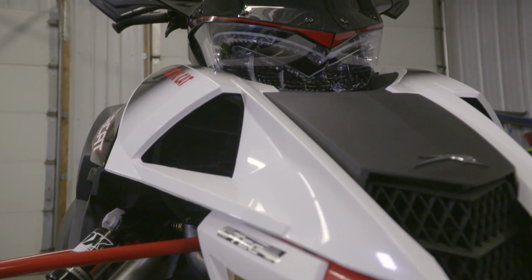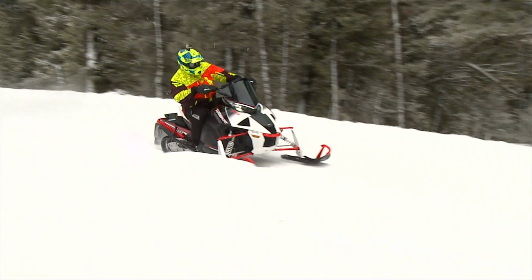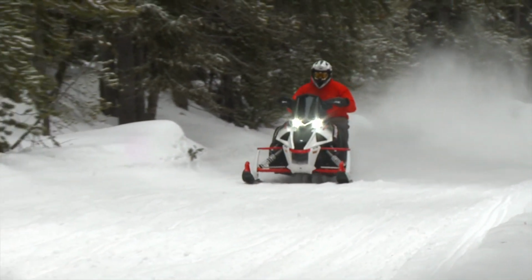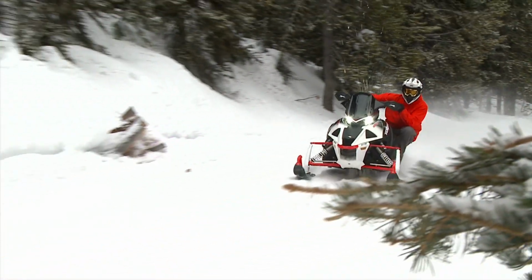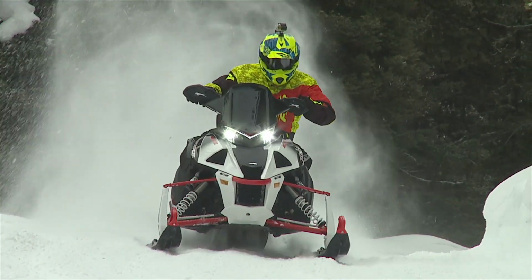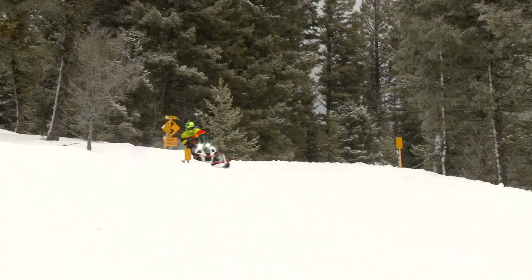Probably the biggest thing I like about the new Thundercat for 2017 is it's fast, and yet it is a blast to ride on the trails. I can put a ton of miles on that sled and not get tired. It is just awesome to ride. The comforts are there. The old Thundercat, it was fast, but we all know it was a handful to drive. Not the new one. You would not know it's a big 4-stroke motor until you hit that throttle. Then you know there's a turbo there.